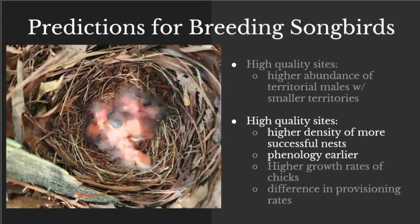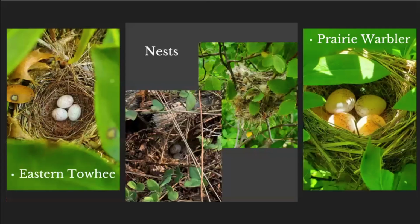And moving on to the nesting ecology portion. So I predicted that there should be a higher density of more successful nests at high quality sites, and also that the phenology of hatching should be earlier. Ooh, I'm at 14 minutes.